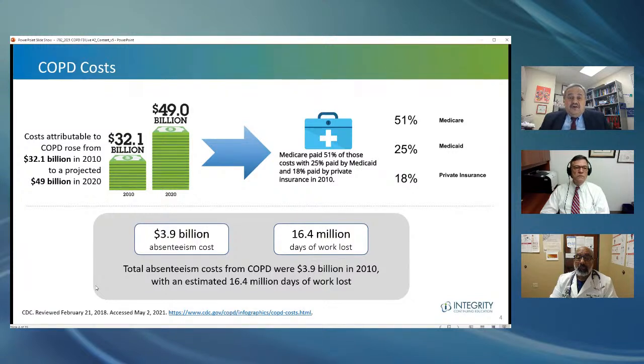The majority of costs from COPD come from direct costs. That's hospital admissions and emergency room visits. These are very important, and they usually are inflicted by only about 10 to 20% of the population. So this has to be kept in mind: the majority of COPD patients are actually seen by our family practice primary care docs, that Dr.